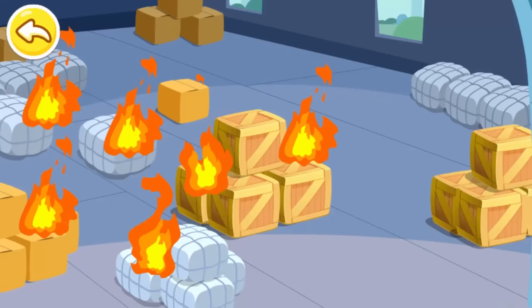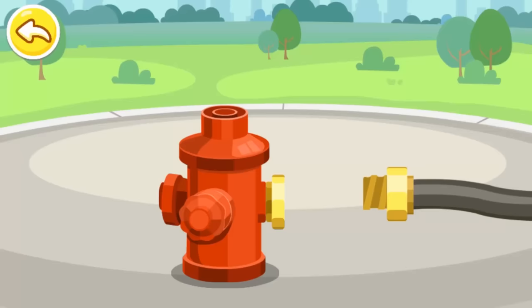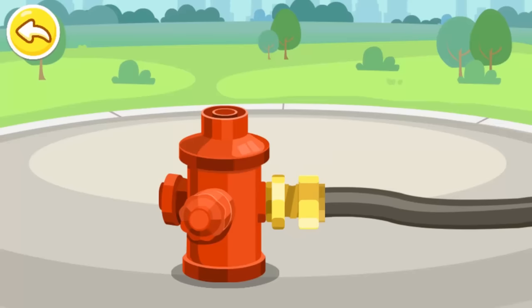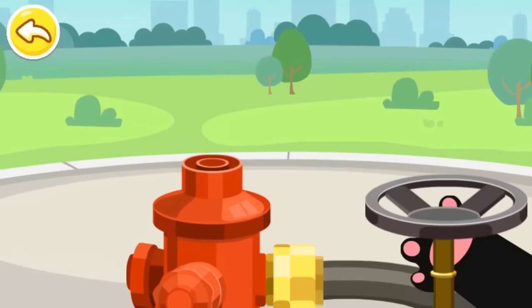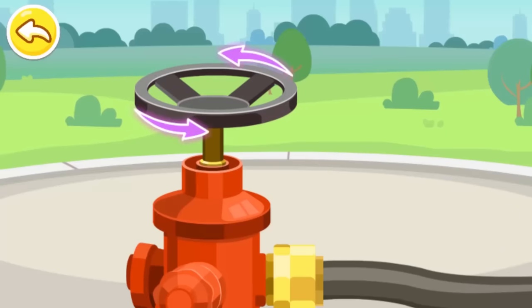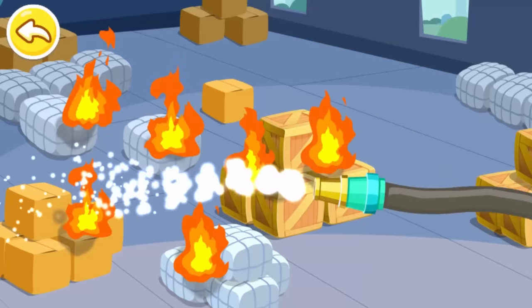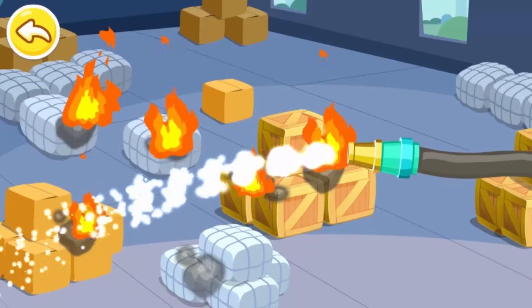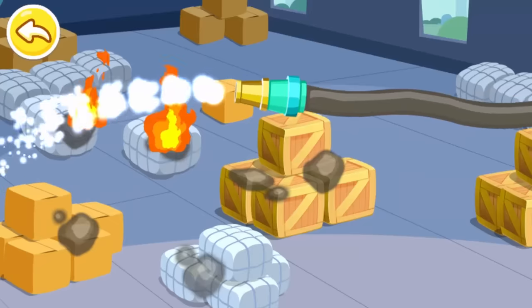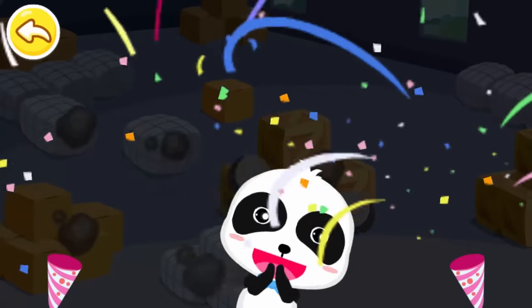Uh-oh! We need the fire hydrant to extinguish a fire! Step 1. Open the hydrant. Step 2. Connect the hydrant hose and fasten the joint. Step 3. Set up the valve and turn it. Step 4. Spray it on the fire. Guys, fire is so dangerous that you shouldn't play with it.